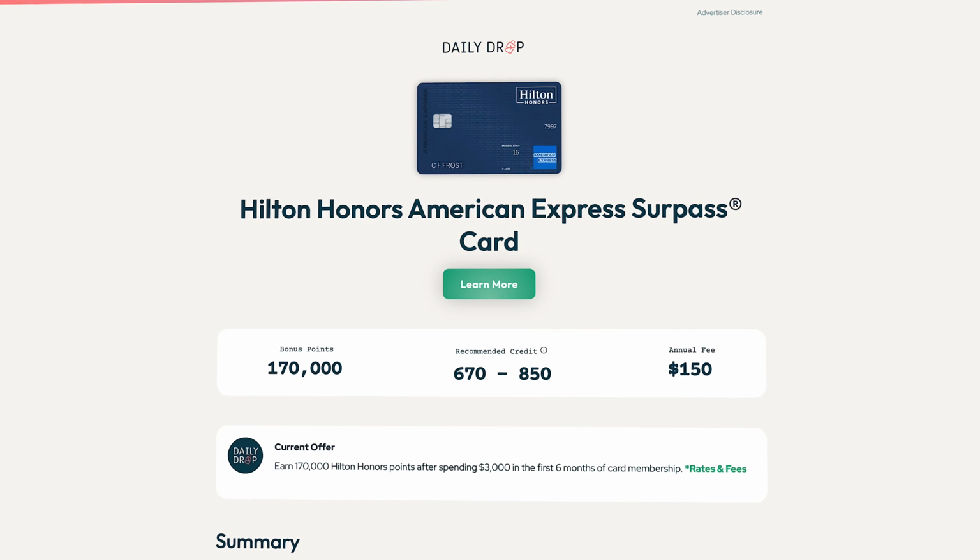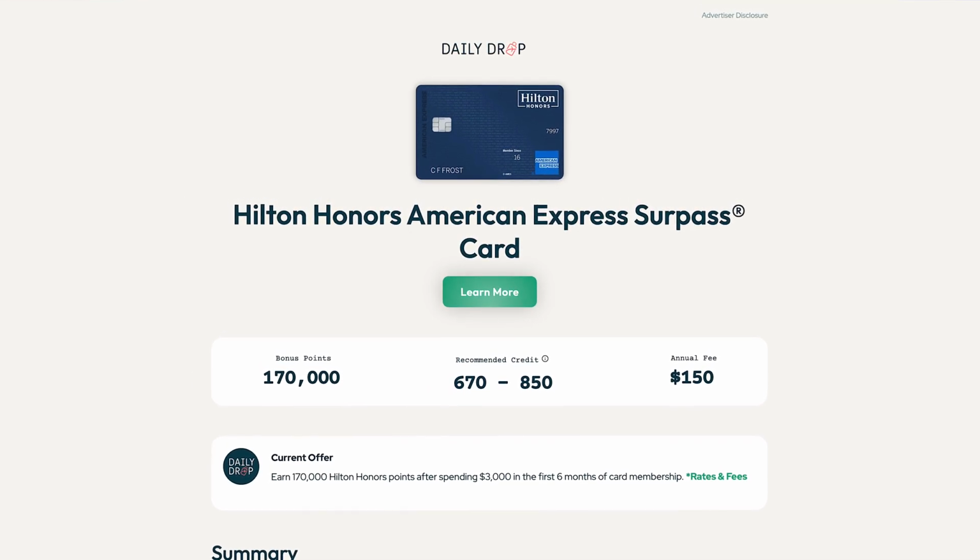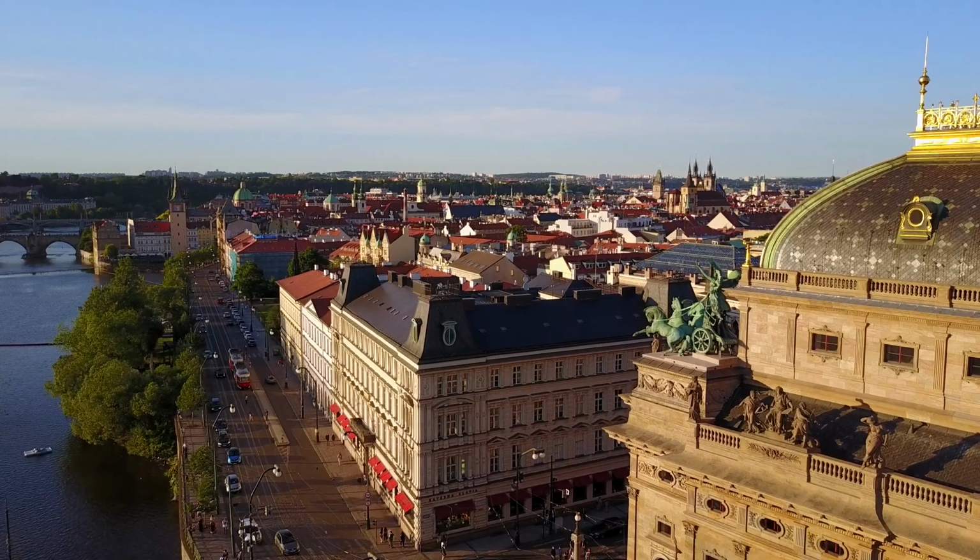So let me explain why this is my favorite co-branded credit card across the board right now, and how I used it to book an upcoming stay in Prague for completely free.